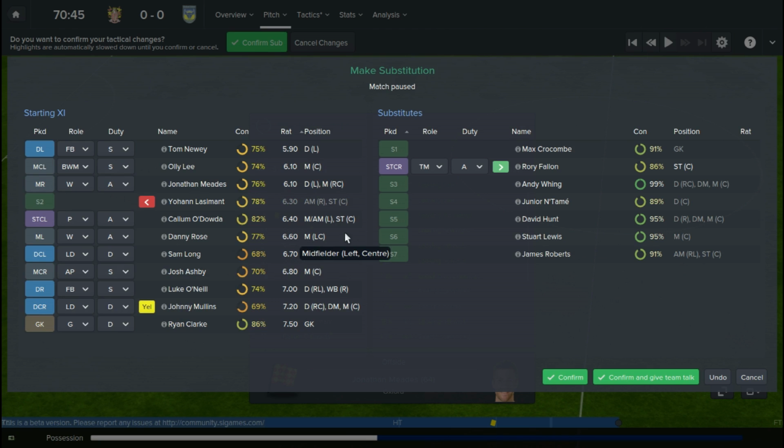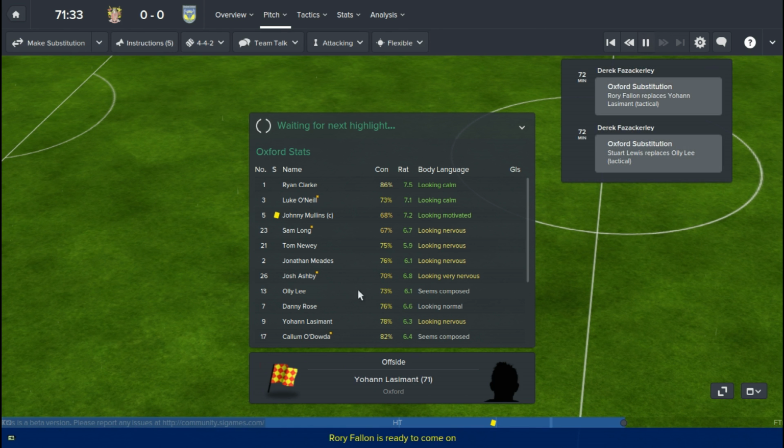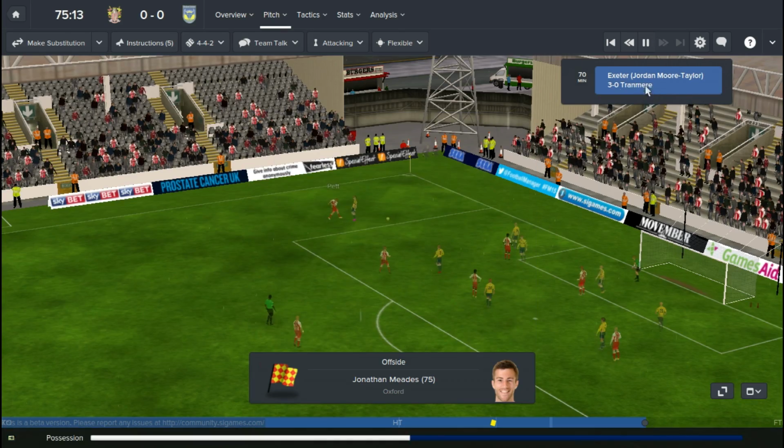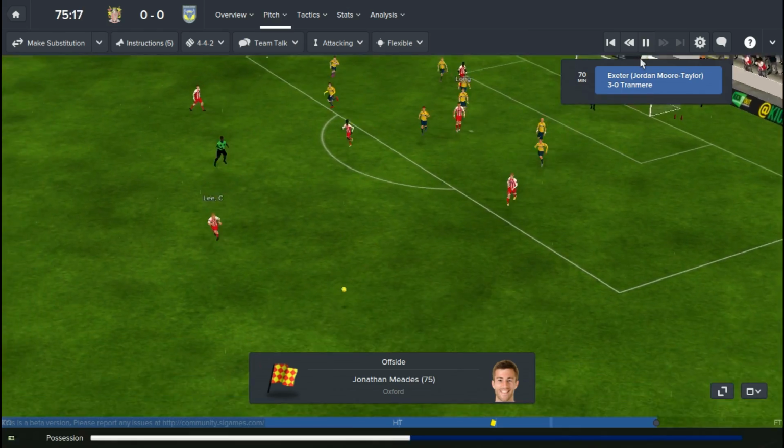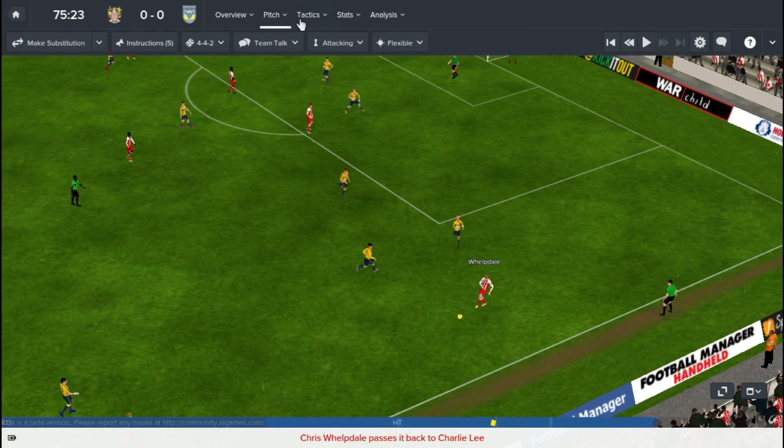Tom Nuri's playing awful, but I'm not that bothered about the left back position. So in the centre of midfield, I'm going to bring on a guy called Stuart Lewis, who should hopefully do a little bit better than that guy was doing there. You can see Ollie Leaves playing absolutely terrible here. So, by the looks of things, we're still not really creating much in the way of chances.